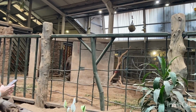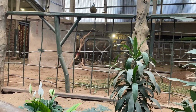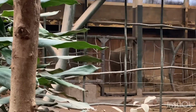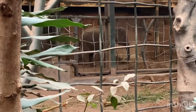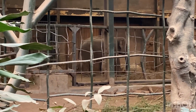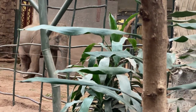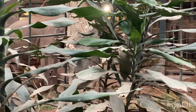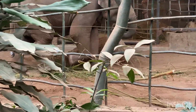Oh, he went in. Oh, I got him. Come here, come and see from here, Misha. He's coming out. He's here. Wow. He's huge, Misha. Look at his trunk. Can you see his trunk? Oh, he is. Let's keep walking.